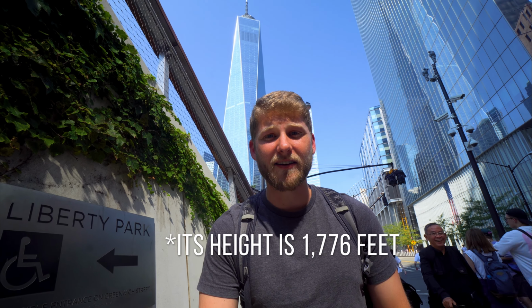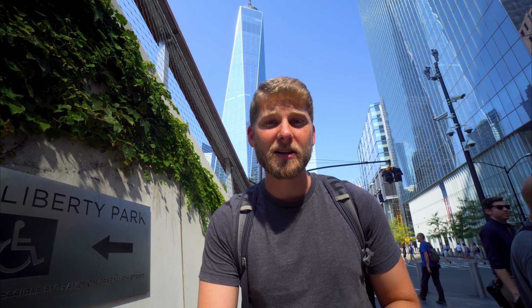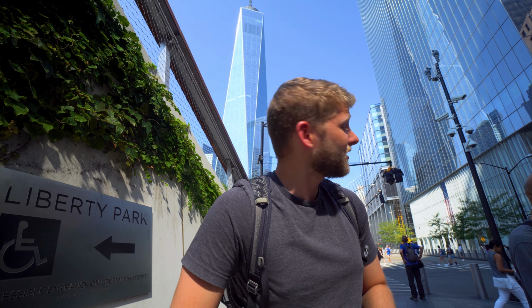The New World Tower is located right next to where the memorial is. It's called the One World Tower, and it has 1,776 floors. The number 1776 coincides with the date of American independence, and it's a really cool building to look at. It's super tall, but it's definitely sad looking at the memorials and going through the museum.